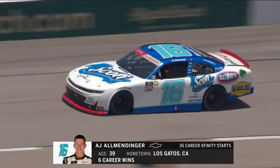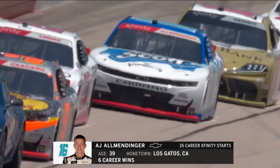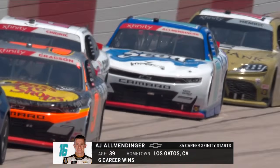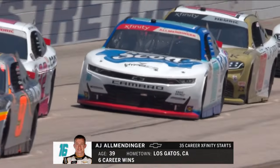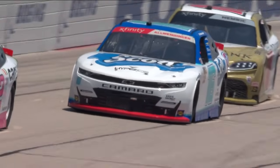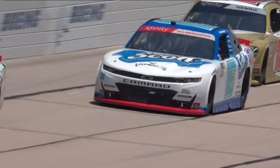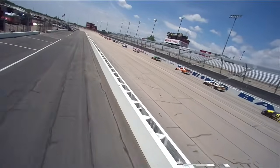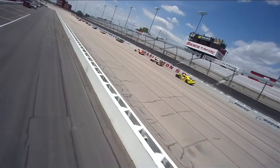Love A.J. Allmendinger's scheme. He looked good early, leading laps from the pole. He's third right now. Updating strategy: we had a few guys come down pit road. The highest of those in the running order was Jeremy Clements. I thought they might take on tires and try to run through the field and win the stage, get some stage points with those fresh Goodyears.